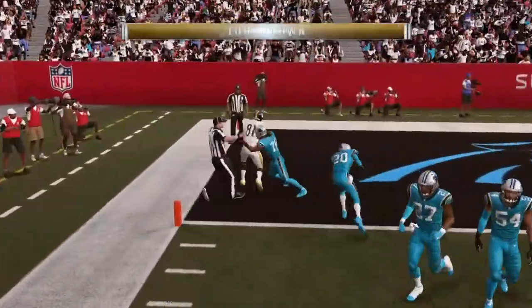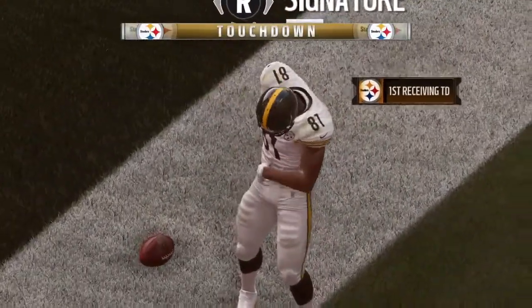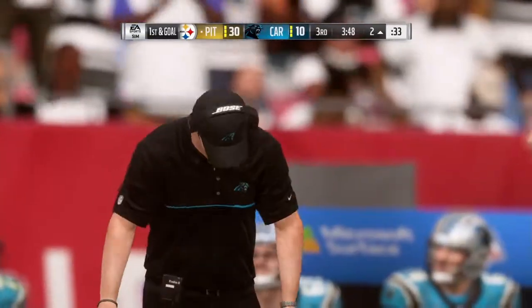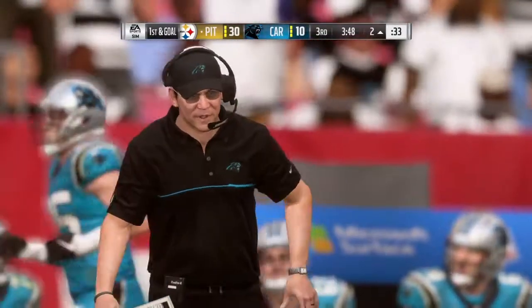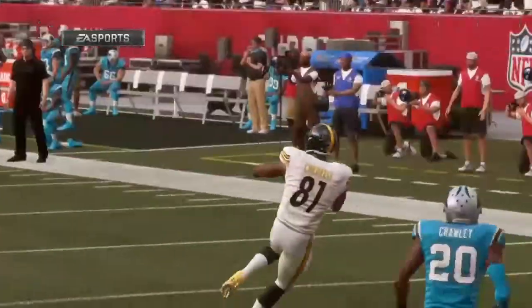And he's in. Touchdown, Steelers. As his guys are in for 6. And the Steelers are going to add on to their lead. Still plenty of time left in the game, but now starting to pull away a little bit. Get some breathing room with that one.